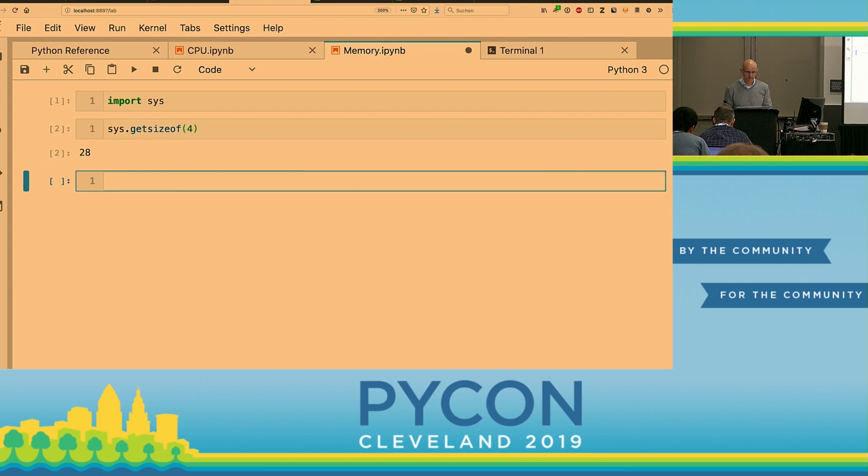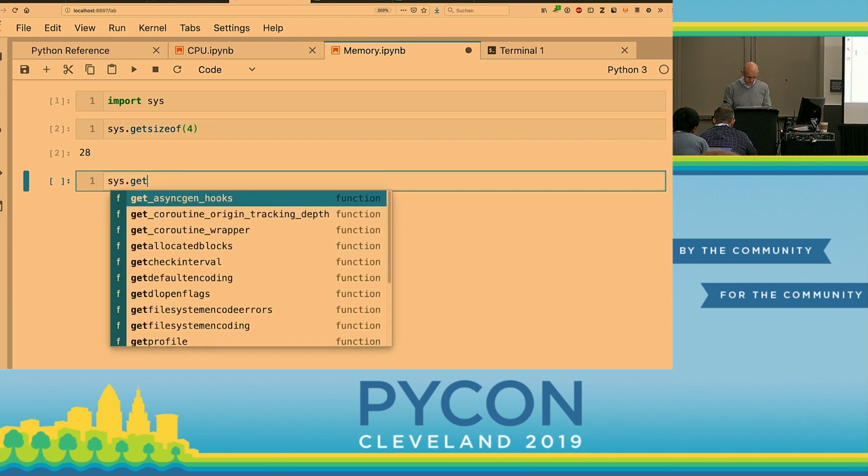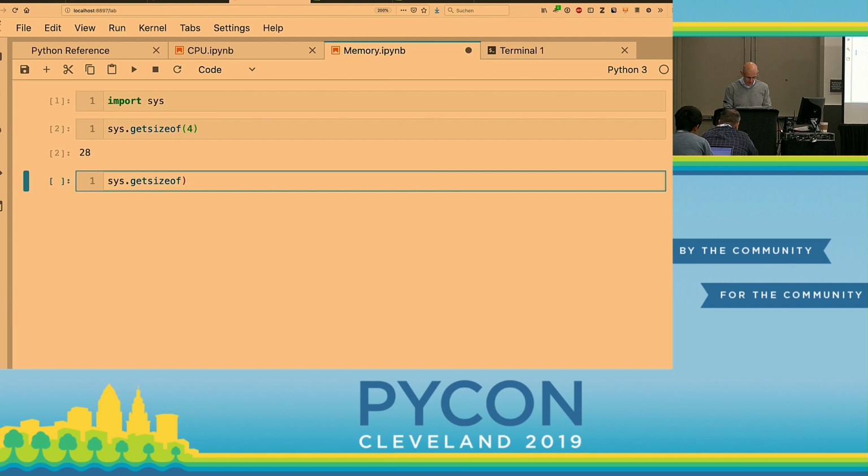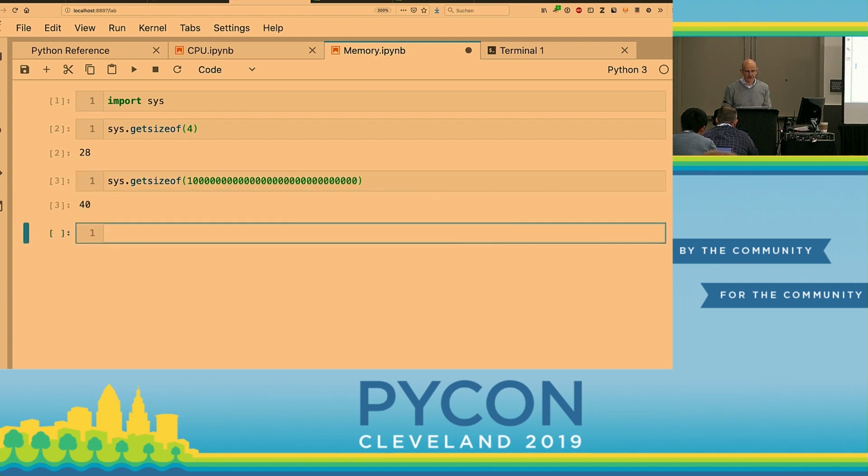Yes, 28 bytes. If you do it in Python 2, it's only 24, because in Python 3, longs essentially became int. If I do the same with a bit bigger number, yeah, if I hit something bigger than a 64-bit integer, then this also gets bigger.